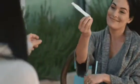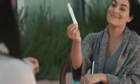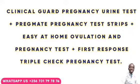We are talking about the most accurate pregnancy test strips out there. Next pregnancy test strip is what we call the Fast Response Triple Check pregnancy test. Now, this one is best really for assurance. If you would like to have a pregnancy test which is really best for assurance, you should go for what we call the Fast Response Triple Check pregnancy test.